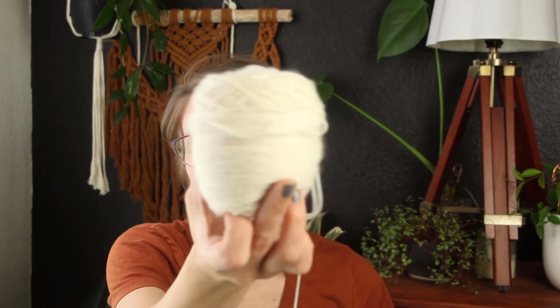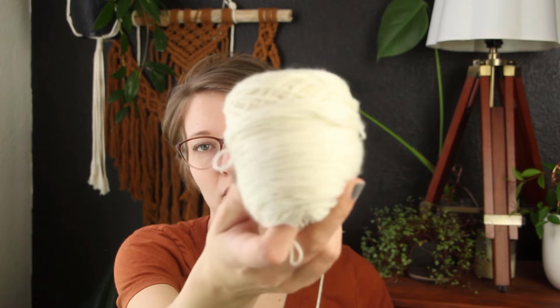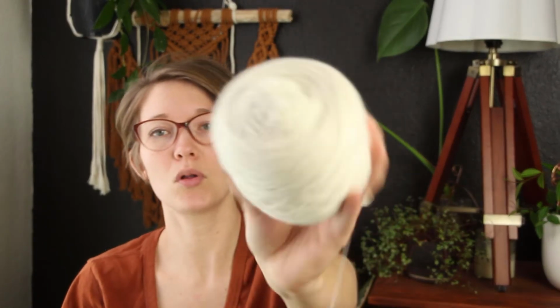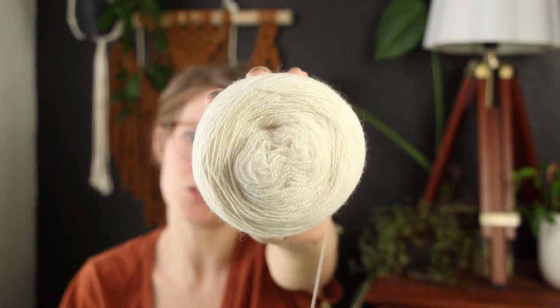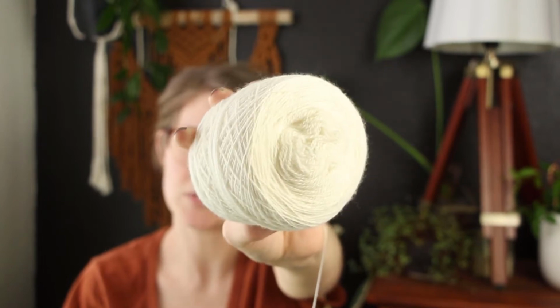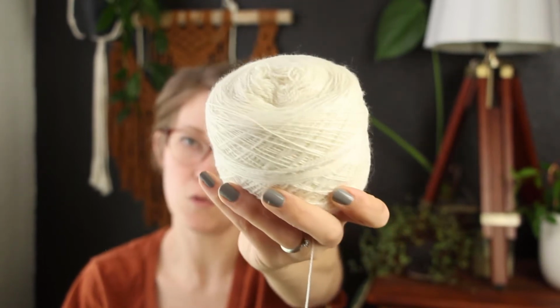And both the natural and the gray are Knitpicks bases, and then this one, the white and the gray, are in this superwash wool fingering, and then I'm holding it double with this natural lace weight 100% merino wool. So it is not one that she can huck in the wash.